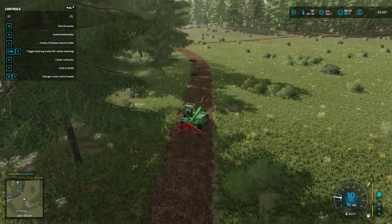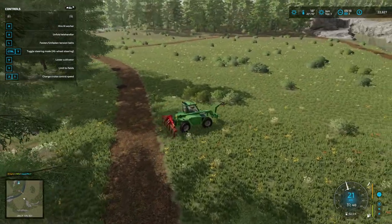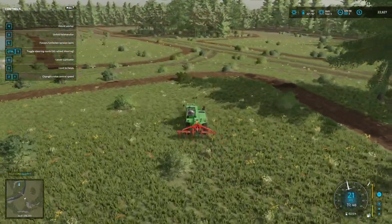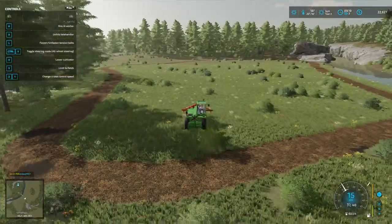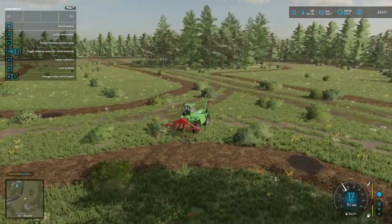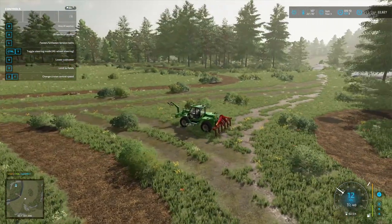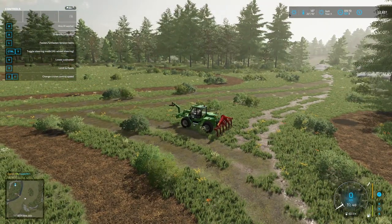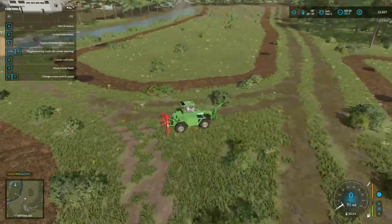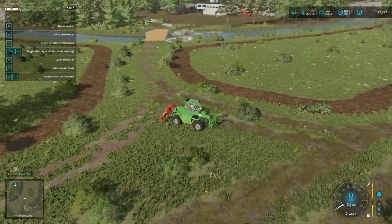All right. So, I am going to get all of this all plowed out. I may actually, I'm considering changing this subsoiler for something bigger that'll work on our new tractor. So I may do that. Let me just turn off allow create fields, just because you know what happens sometimes.